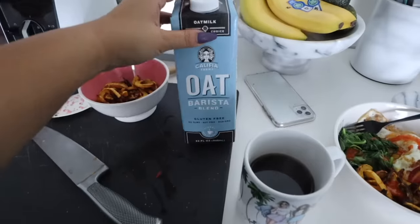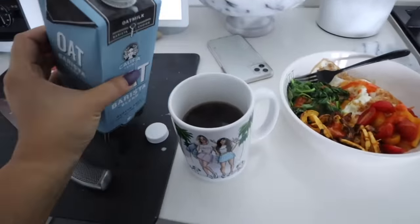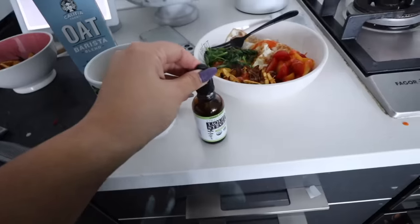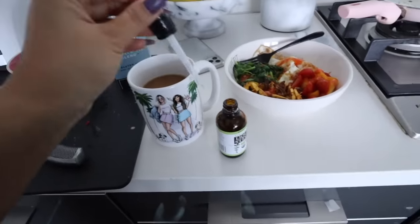So I have this oat milk barista blend. It's like a little creamer thing. I'm gonna add, that was a lot, but right in there. And then to sweeten it, I'm gonna add some stevia. This is a sweetener that's derived from a plant. It's zero calories. I really like the flavor. I know not everybody does.